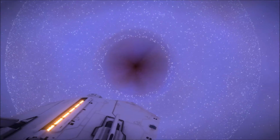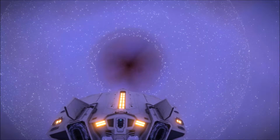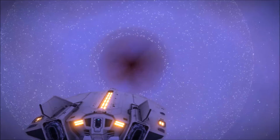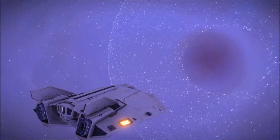Here you can see me in front of a black hole. This is a mini nebula around about 20,000 light years away from the bubble. Now, on the question of how close you can get to a black hole, until your heat starts going up, this is around 25 kilometers, which is pretty close.